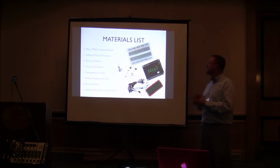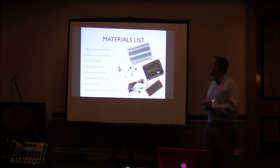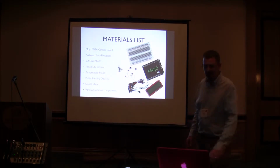I also used an SD card shield for the Arduino, a 16x2 LCD screen to be able to read temperatures and stuff like that, a temperature probe, which was the digital temperature probe, Peltier heating devices, which are the hot and cold on one side or the other, a small habitat, and various electronic components just for hooking it all together and making it all work right.